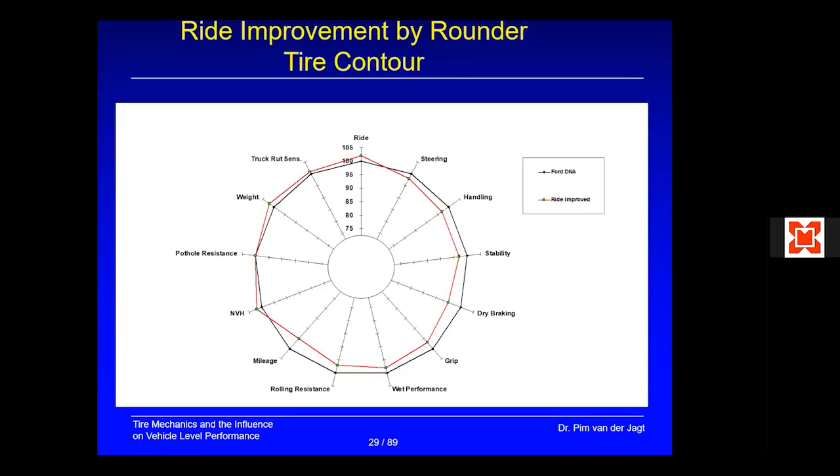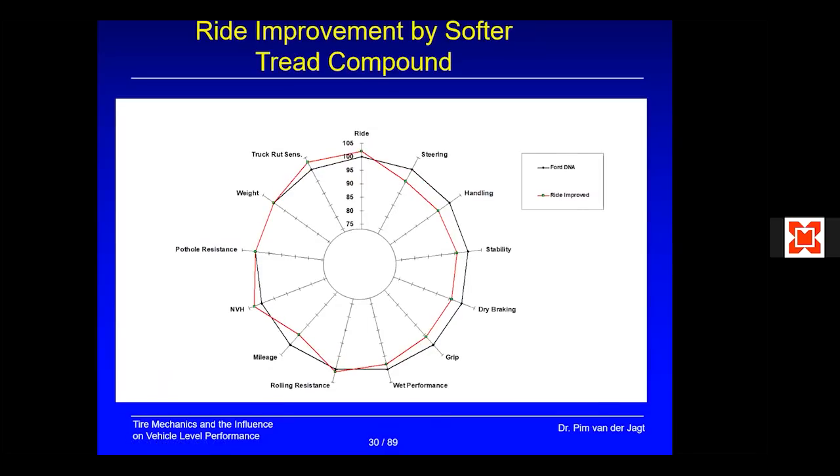And here, the tire contour. As I mentioned, a rounder contour is better for ride, and then a stiffer one, with straight-up sidewalls, is better for steering and handling. Again, here you improve the ride, and then you see how much trade-off there is with steering and handling and the other characteristics, and in this case also with rolling resistance. And then the same for tread compound. So that gives you an idea of the trade-offs with the different tuning components you have in a tire: if you only change one of them, what the impact normally is on other performance elements like steering, handling and ride.